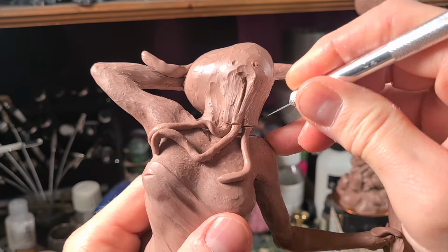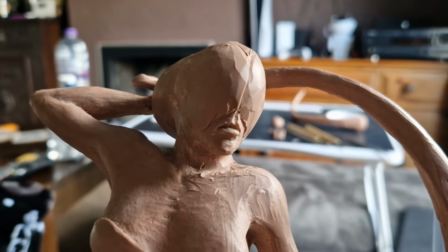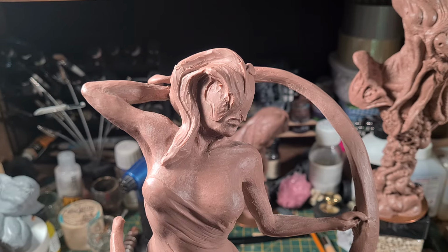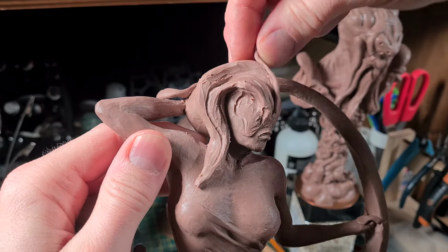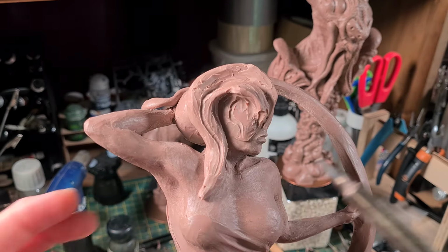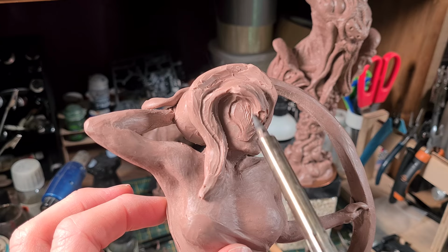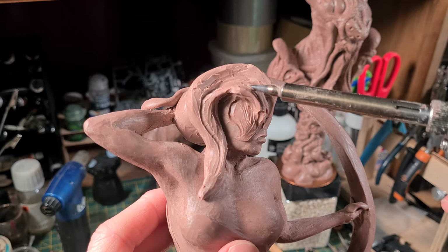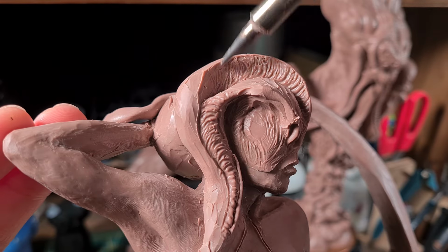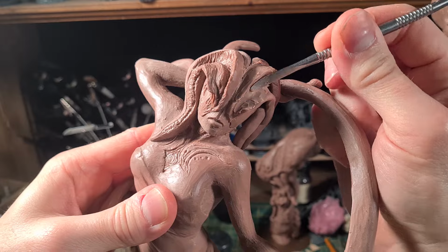So for the head, I eventually decided to have some human features here. I've always liked faces which don't have any eyes, so what I decided to do is have some human features on the lower half of the face, but then have that turn into a monstrous creature further up. So I'm building that up and adding some tentacle detail, and I'm coming in with a soldering iron to start melting in some organic looking detail. Because it melts the clay, you get a nice soft finish to it, which would be a little bit more difficult to replicate with sculpting tools, so I found this really useful.